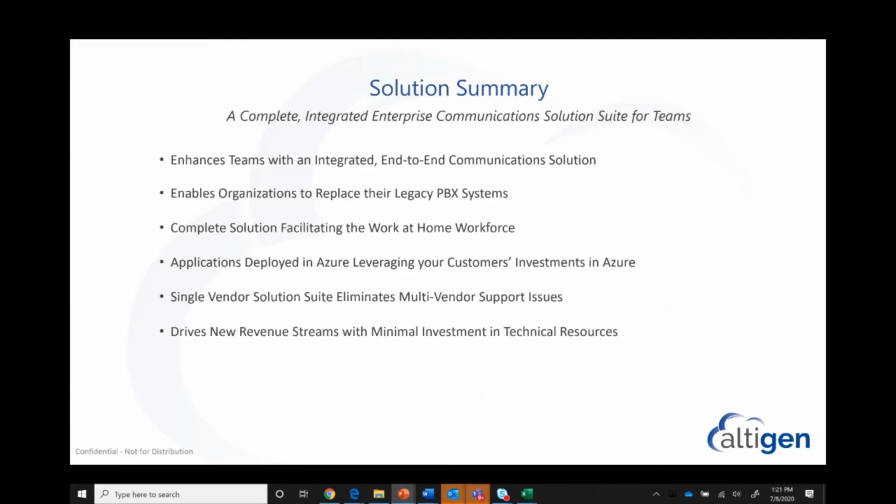So everything we do is deployed in Azure. So we're 100% right down the line with Microsoft. We provide a complete set of solutions, so both our customers and partners don't need to be systems integrators. You can rely on a single vendor to deliver all the solutions and services and make sure we get you up and running on Teams and we get you supported. And for our partners, we help you drive new revenue streams with minimal investment and technical resources, because we'll provide those resources on your behalf.